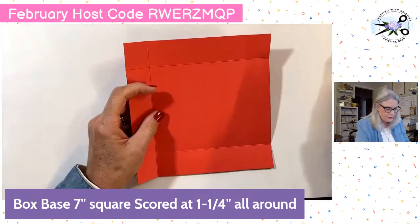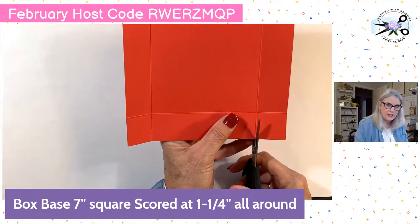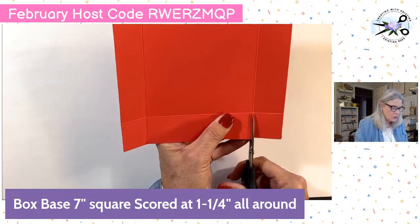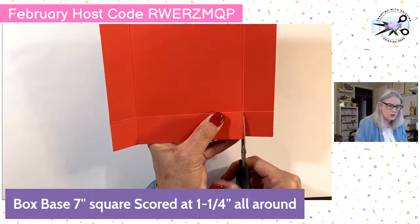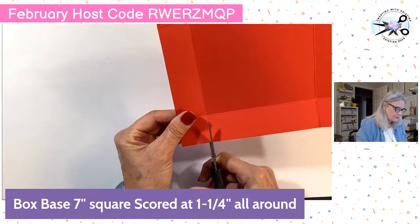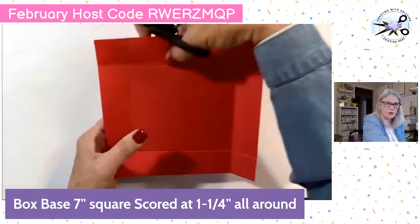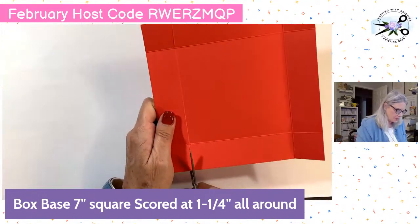Here we go. And what I said is you're not cutting the corner off. You're just cutting a snip right up to where the two score marks meet. And that's it. Nothing else. And do it to the other side. Okay. Go. And then flip it around and do the exact same thing to the opposite side.